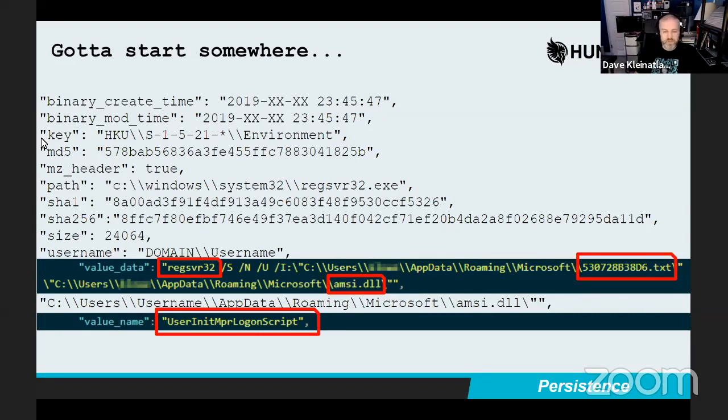This specific technique is called Squiblydoo, and we're going to talk about that a little bit. But it's trying to evade detection. Using these different names is what keeps things from being called the bad malware right away, because a simple string match might kick us out.